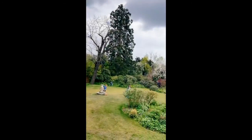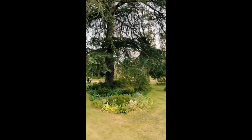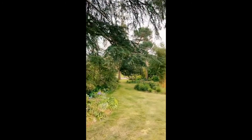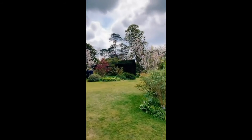Okay, let's just have one wander down here and then we'll finish. Look at that. Oh guys, I will show you a magnificent cedar tree. They say the second oldest in England is at Forty Hall. Maybe on one of my videos already.